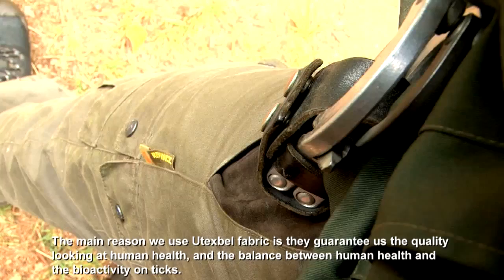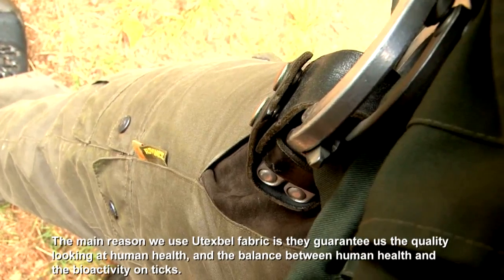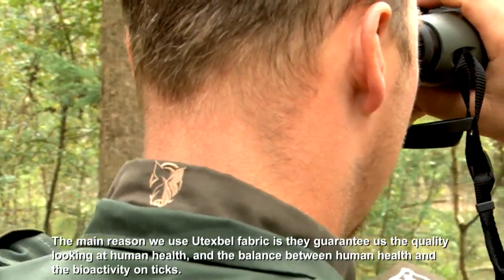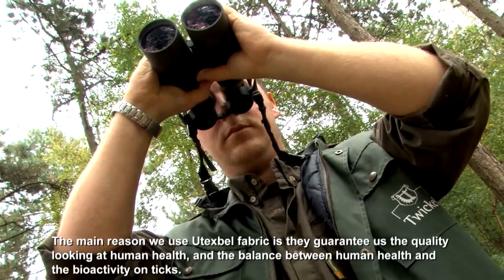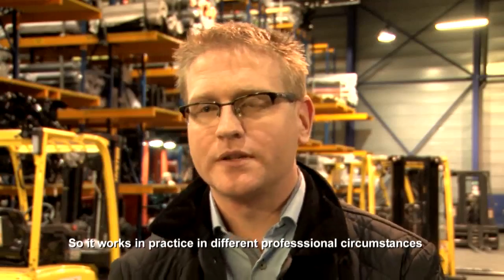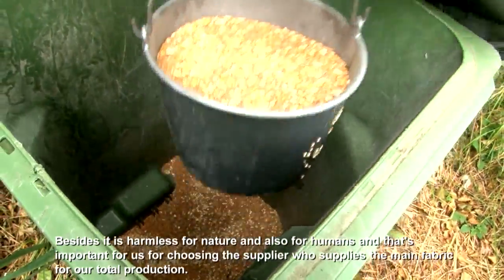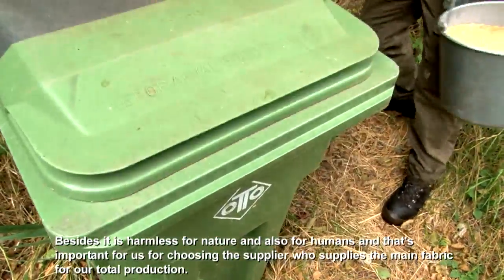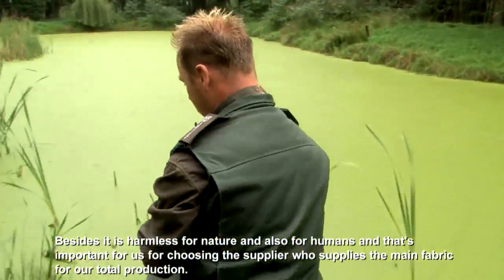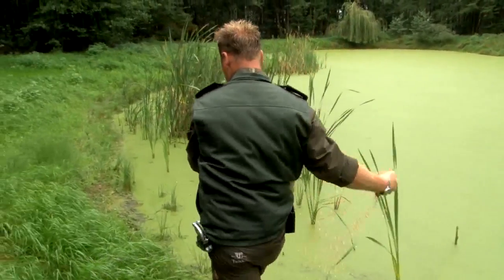The main thing why we use the Utex Bell fabric is they guarantee us the quality looking at human health and the balance between human health and the bioactivity on ticks. So it works in practice under different professional circumstances. But besides, it is harmless for nature and also for humans. And that's an important topic for us for choosing the supplier who licenses the main fabric for our total production.